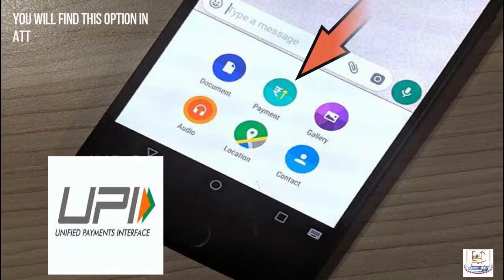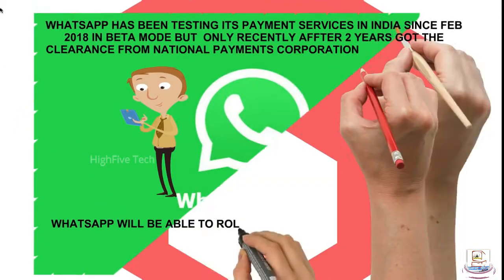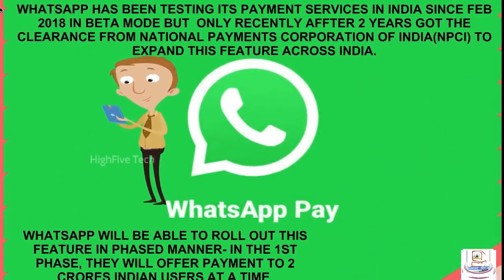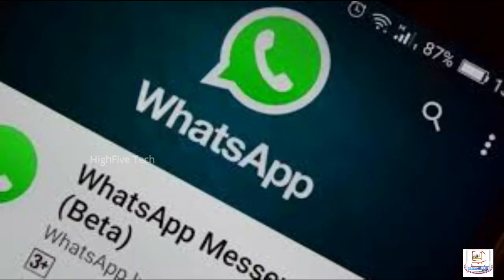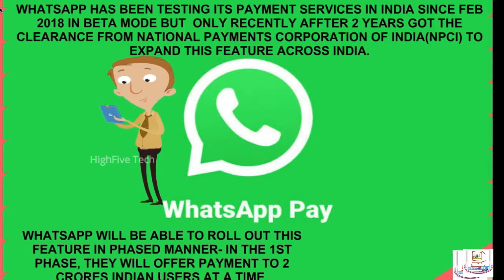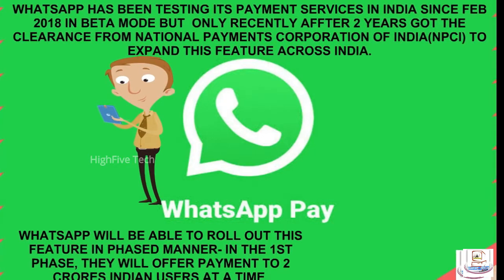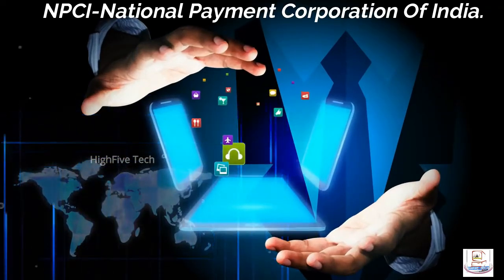WhatsApp payment service, which is based on the UPI standard developed by NPCI, started its beta mode feature in partnership with ICICI Bank. The Facebook-owned company WhatsApp has been testing its payment service in India since Feb 2018 in beta mode, with the number of users limited to 1 million. But only recently, after a long wait of 2 years, they got clearance from NPCI and were able to expand this feature across India.